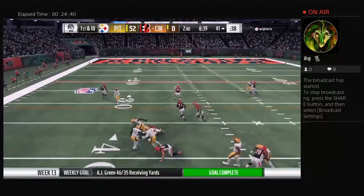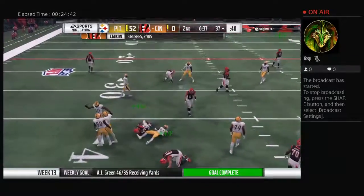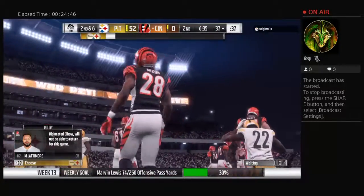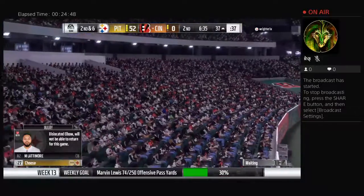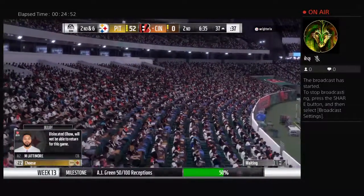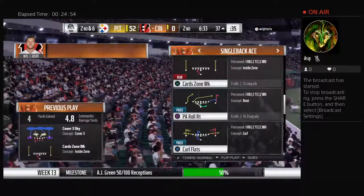Dalton with a give here to Mixon. Able to push forward for about 4, down to the 37. Well, they didn't get a whole lot out of that one, but I think you've got to continue to try and run it and try and keep the defense honest. You mean or else he'll just sit back, dare you to throw it on every down? Yeah, you get your quarterback hit a lot that way, too.